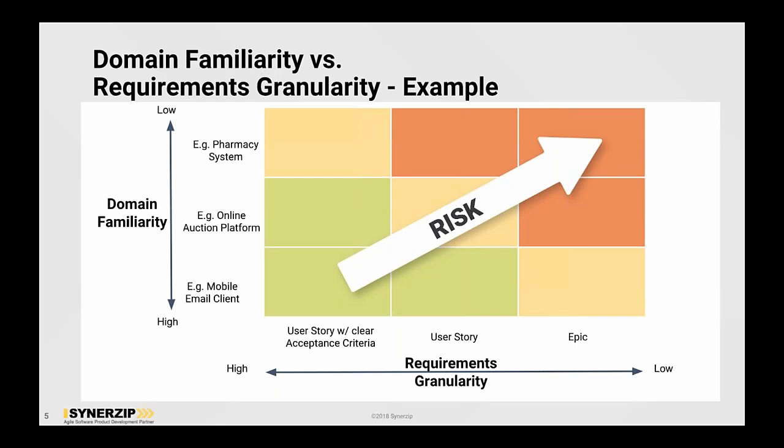There's another client that I work with, a health insurance system. A pharmacy system is not something the team can visualize unless they experience it. So in this situation, even with user stories and clear acceptance criteria, the team can execute, but they would have a harder time understanding the business problem initially.